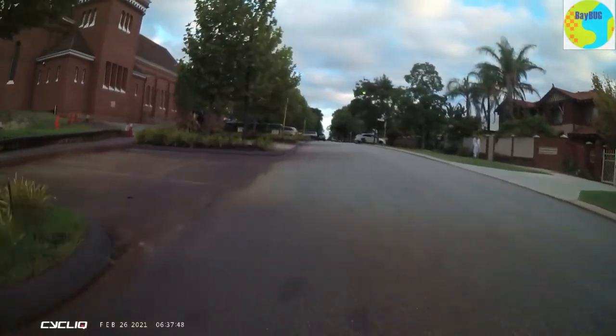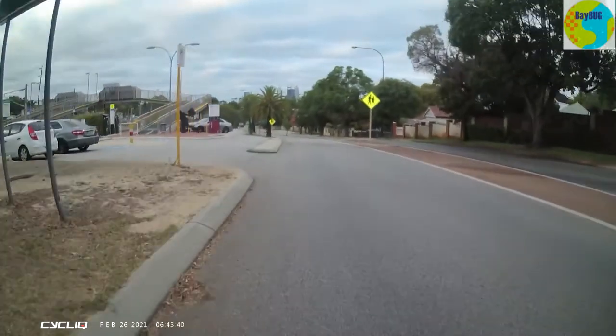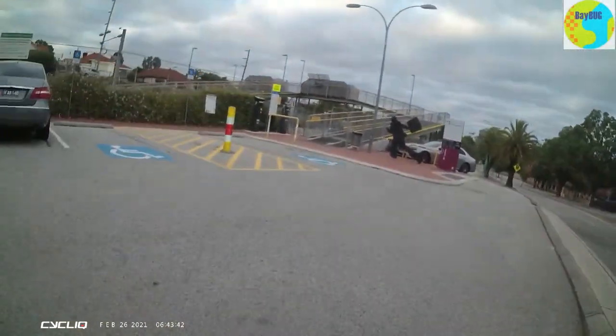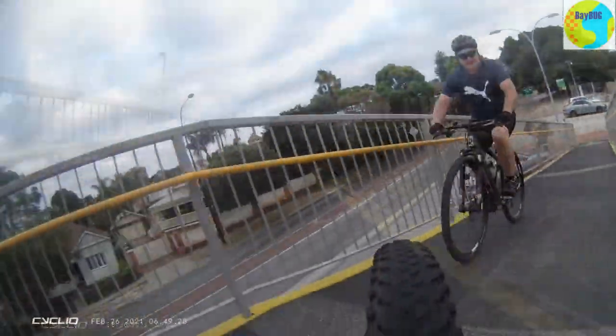I was asked a very reasonable question some time ago. What are the bike paths like away from the beachy suburbs? And it's a good question. I had absolutely no idea, and I didn't know how to find those paths.